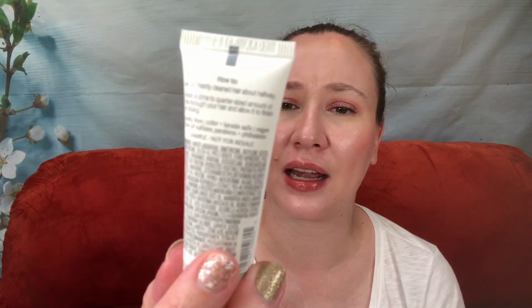Same with this one. It's just all right. This is the Kristen S Air Dry Cream, and I've only used this twice, and it's in my hair now because my hair is kind of air drying.